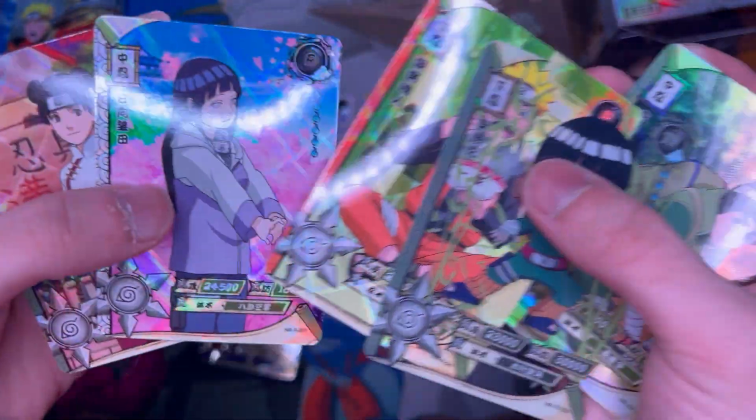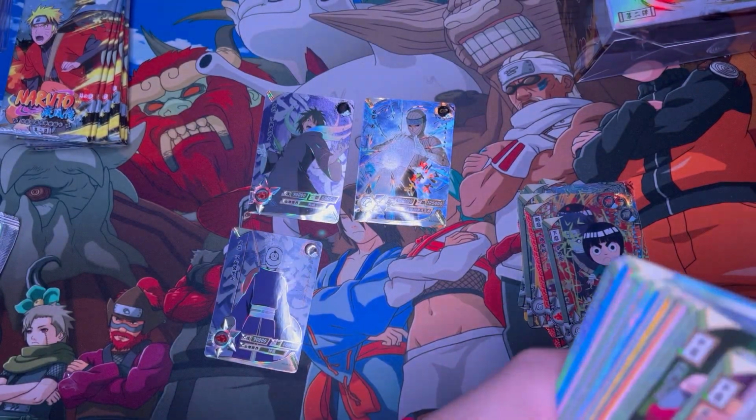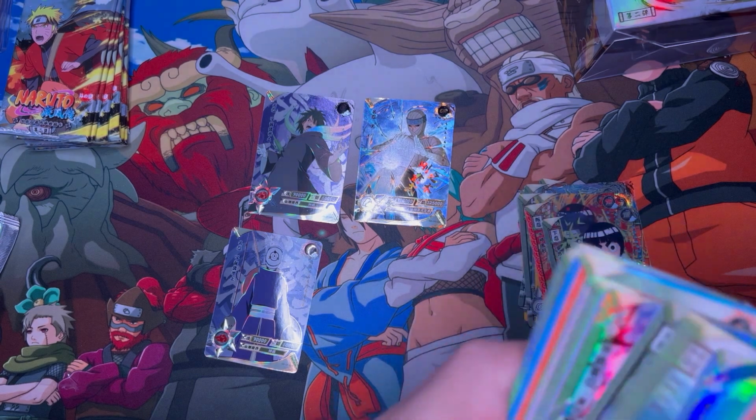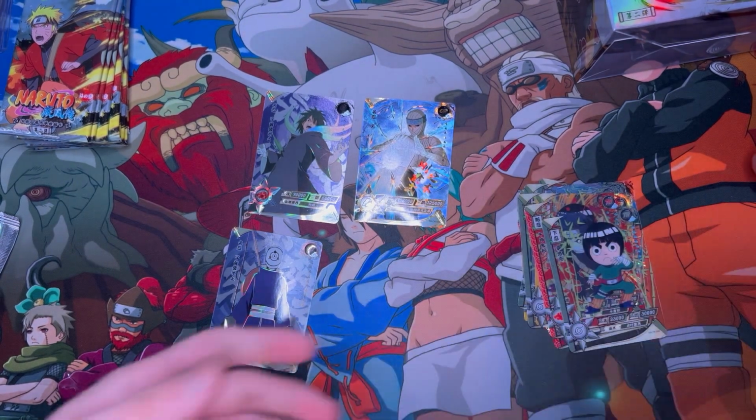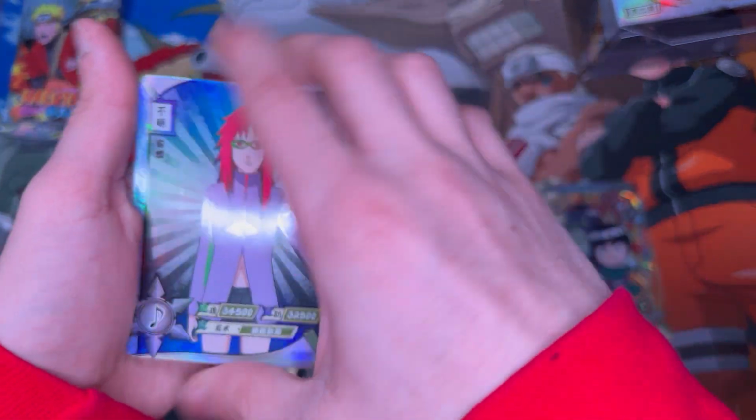There you go, another TR Rock Lee right there. Not bad, not bad. We'll take it. Here, I'm just going through the cards to make sure that I didn't miss a card in between the stacks and stuff like that. Here we go, next pack.